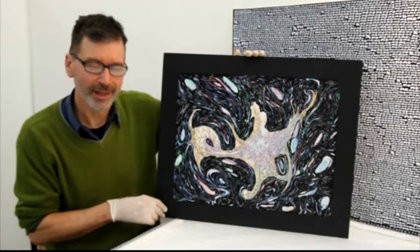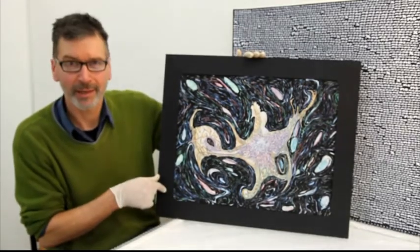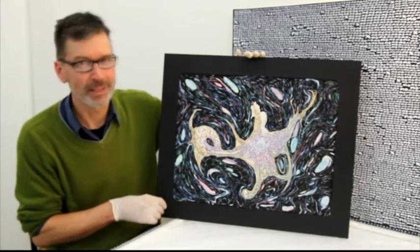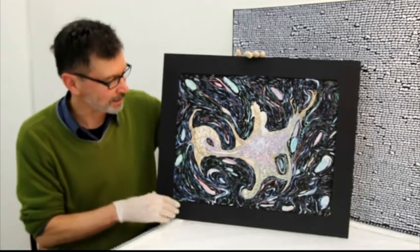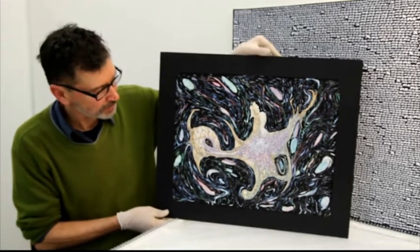Chris, just for your benefit, we're probably going to put this into a white frame. I think there's enough with the black, but that's a curator's choice. You may disagree, but if you were here, we'd discuss it. You're not, so we're going to stick it in a white frame. So, nice job, nice line work.